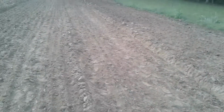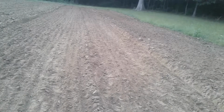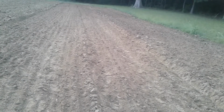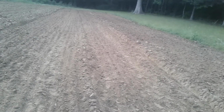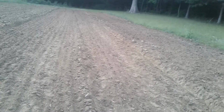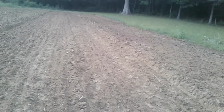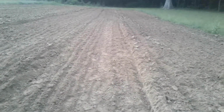I don't think I've made a video of the other little turnip patch that I planted. The seed didn't germinate well there. It just came up in places and it's got a lot of grass in it. The grass took it over. The grass germinated before the turnips did, so therefore the turnips weren't able to put on a canopy to shade out the grass.